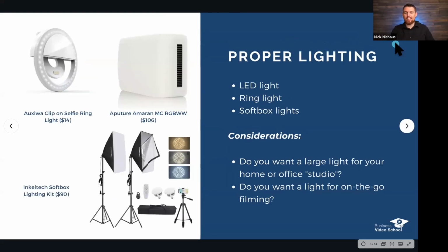All right, now let's talk about lighting. This one's always a lot of fun here. And this is where I'm going to actually get to show you at least one of these products. So first product you see here, we've got some different tiers. And the thing you're going to be considering when it comes to buying your lighting is there's actually two things I think are really important to think about.